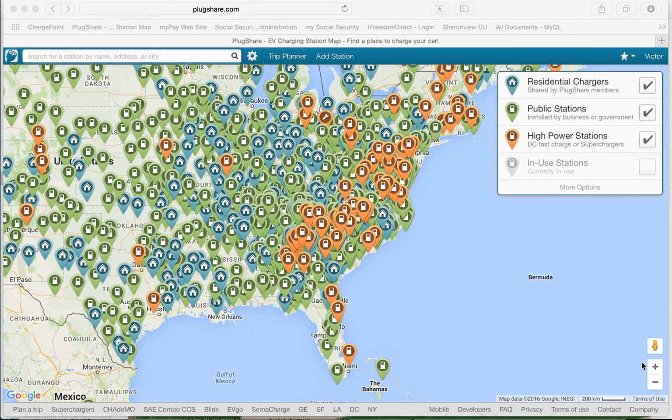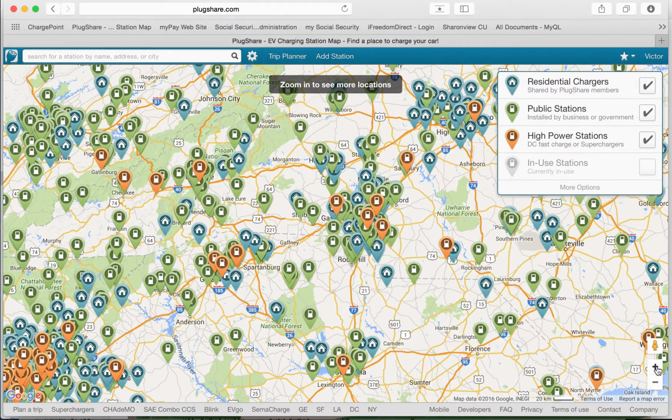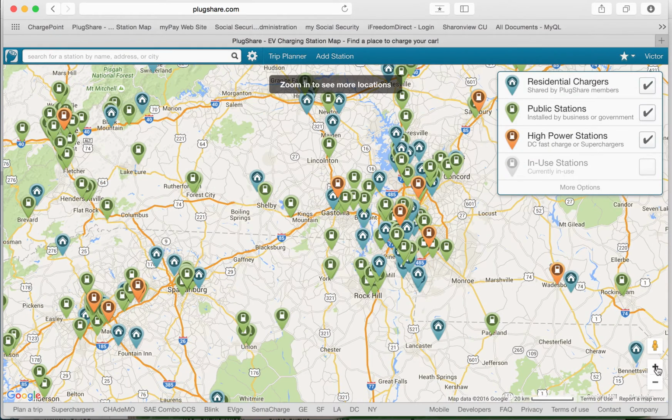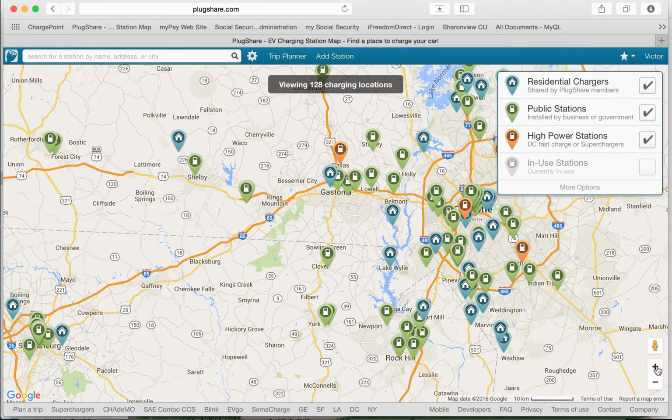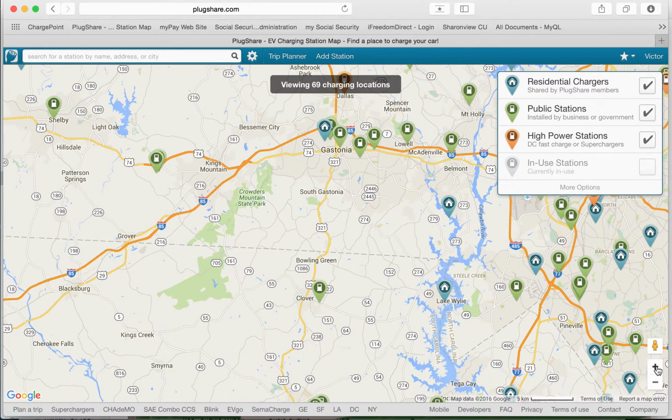Okay, now I'm going to zoom in to Charlotte, North Carolina, which is where I live. And what we're looking at is charging stations. There's three different types of chargers. There's residential, which are the ones that private people are sharing from their residence, which is what I'm doing. Then there's public, which is installed by business or government. And there's high power stations or fast charge or superchargers.